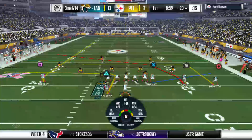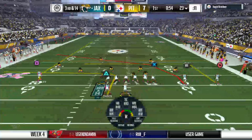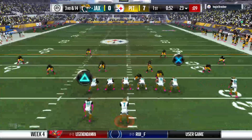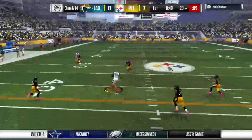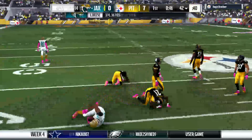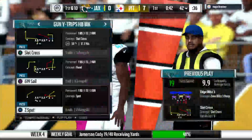And it looks like we've got a dime set here defensively. 6 DBs in the game. Now a shotgun snap as they'll look to throw. Oh, he's got a man wide open, complete. They call it a gain of 19, and it moves the chains.